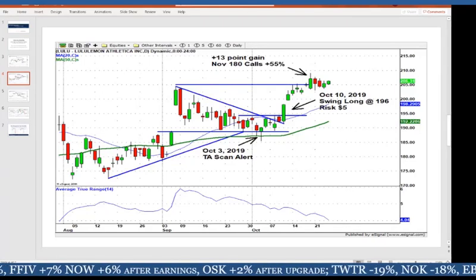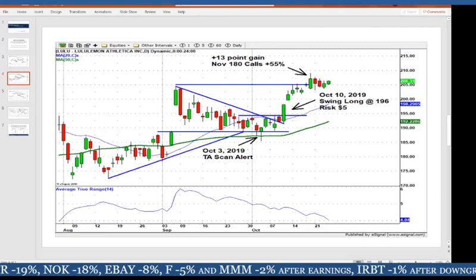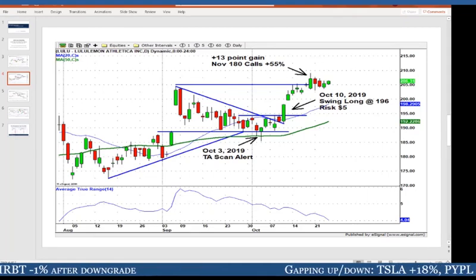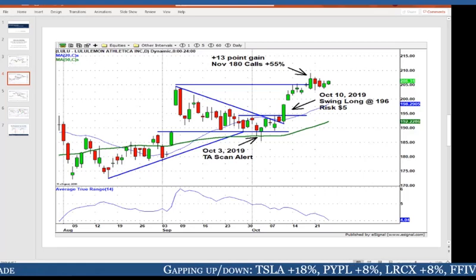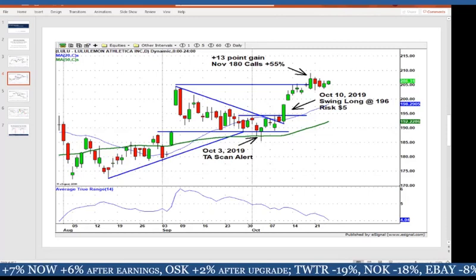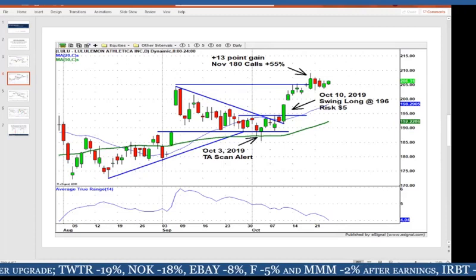Three or four days later, boom, this thing takes off above that 194, 195 resistance area, and come the afternoon, it's still maintaining that strength. I decided to jump in with a swing long right around that 195, 196 area. The ATR on it at that time was just underneath 5, so you had to risk $5. It's a $195 stock, and the volatility is the key thing here. You can't just buy these higher priced stocks and risk $1 or $2. Your timing has to be absolutely impeccable to do that, and it's a very difficult thing to do. So you had to risk at least $5 on this.